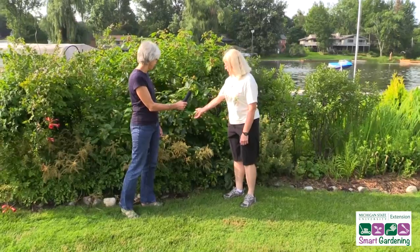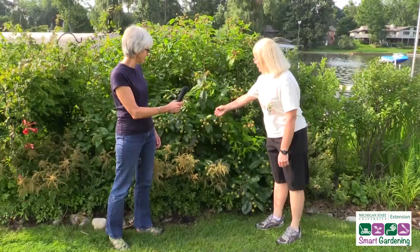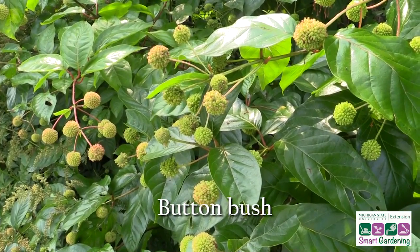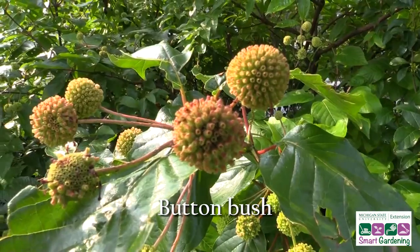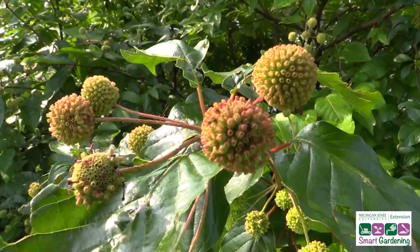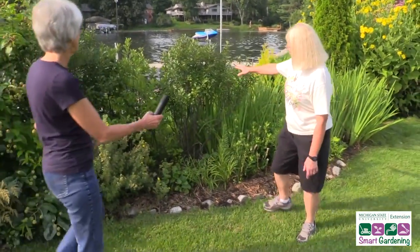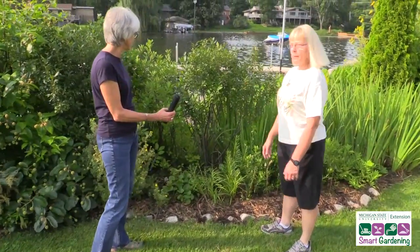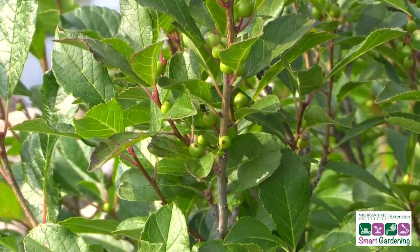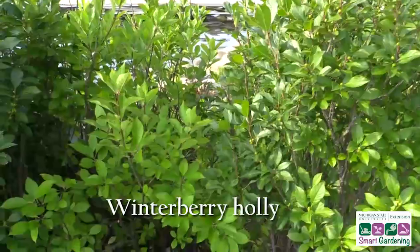Okay, this is one of my favorite native shrubs. It's called buttonbush. In the spring, it has these glossy leaves that then form white flowers in midsummer, and even after the bloom is over, it has these interesting looking seed pods. Terrific. And so this bed is mainly native. These are the winterberry hollies. They form red berries later in the season. You do have to have both male and female plants. The females are the ones that form the red berries.